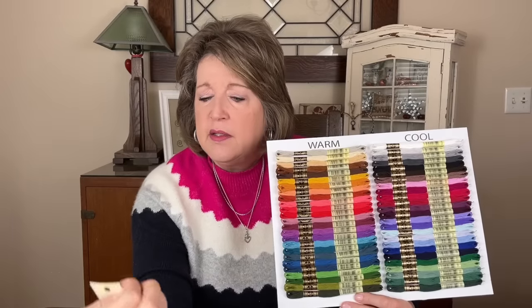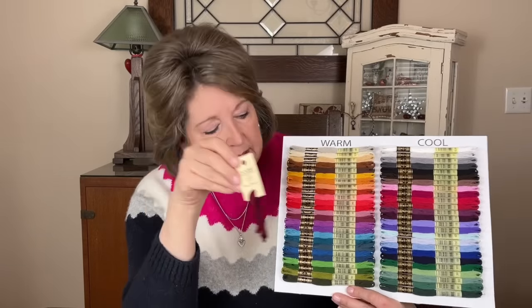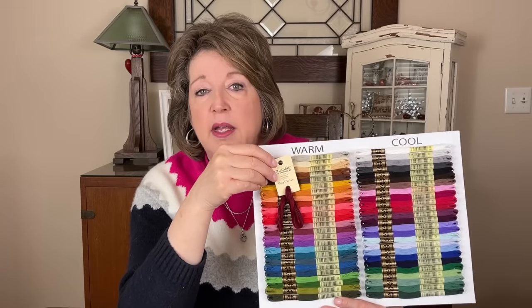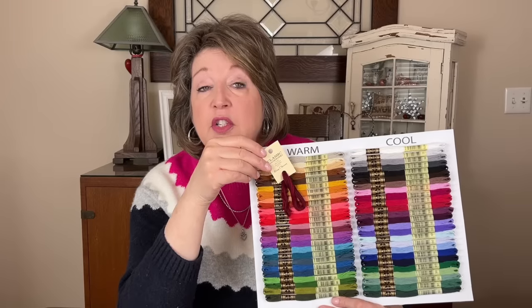All right, so if I lay this, okay, this is Bing Cherry Classic Colorworks. If I lay this on top of the warm colors, it does not mesh with that. It does not look like it fits within that color palette. It just looks off.